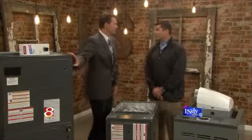Well, that's obviously one of the signs, Tracy, but a few others are just really age. These things have a life expectancy, depending on which system you have, of 10 to 12 years. If your repair bills are starting to mount up each year, that's certainly something to look for. And then energy bills. People want to switch just to get lower costs on their energy bills.